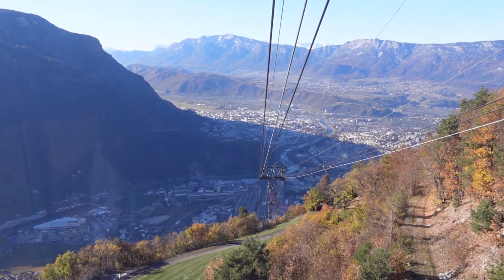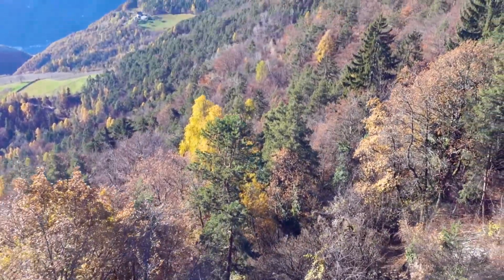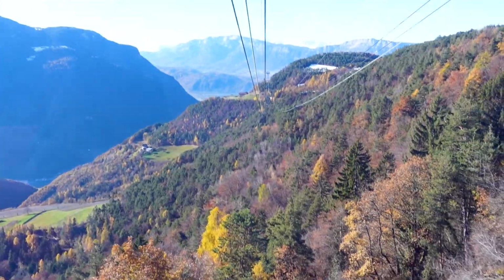What an incredible ride. 12 minutes of just incredible scenery and wondrous landscapes. It runs every 4 minutes, so you're not exactly going to ever be waiting for one to come along. The price to get to the top here was €10, but that is a return. You can buy a single for €6, so obviously it's better to buy the return if you can.